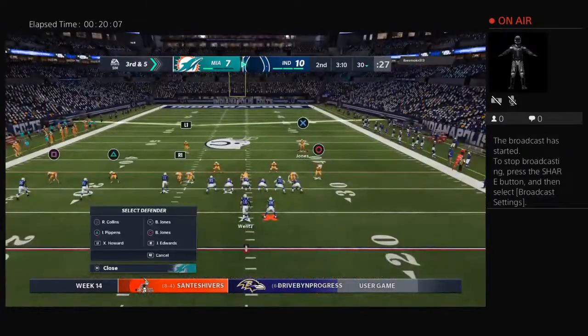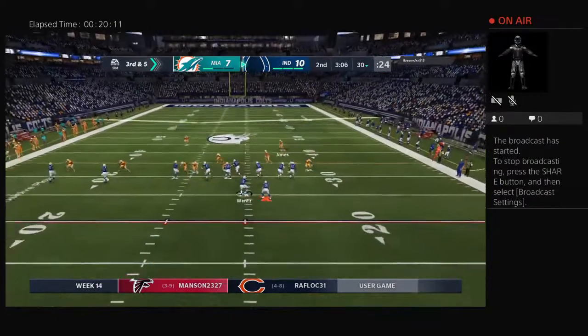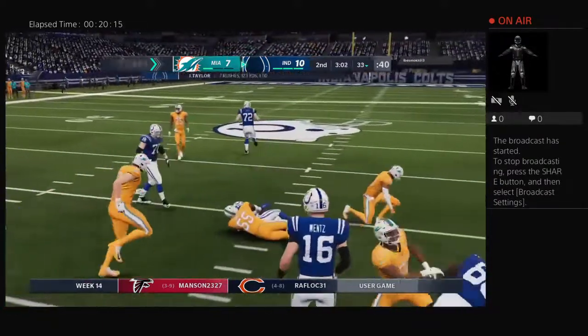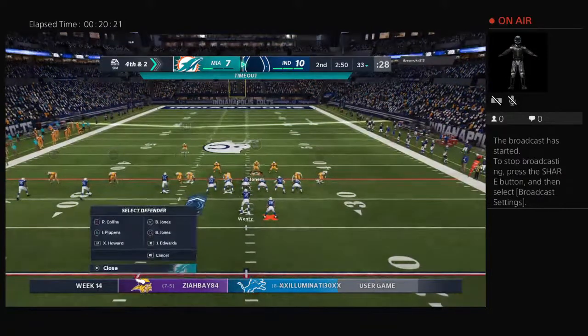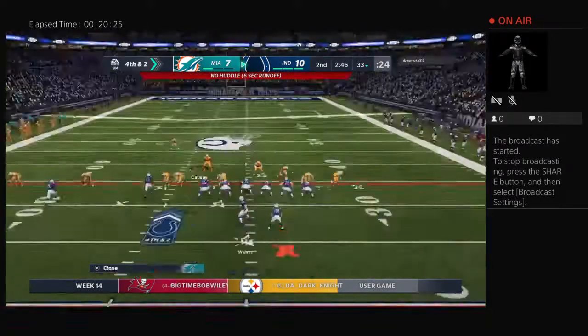They needed to make up some ground, and they did. And it looks like we've got a dime set here defensively. 6 DBs in the game. They give to Taylor out of the gun. And he's going to be stopped short of a first down as they'll get to him at about the 33. Just a 2-yard pickup, and that should necessitate a call for the punt team here on 4th down.